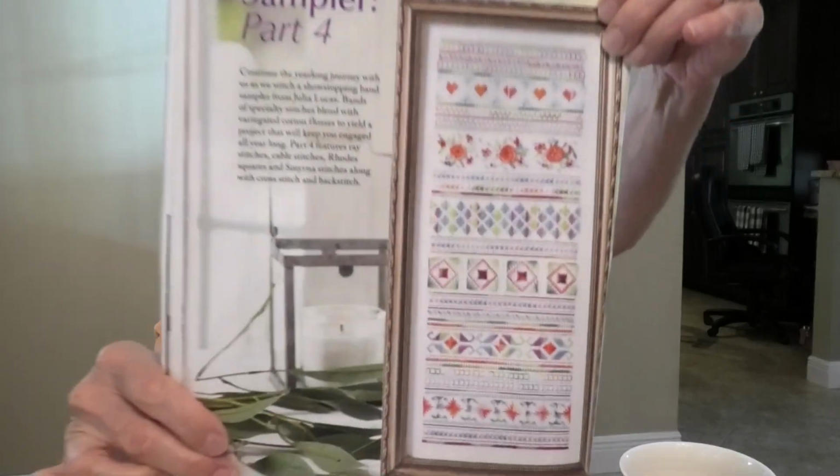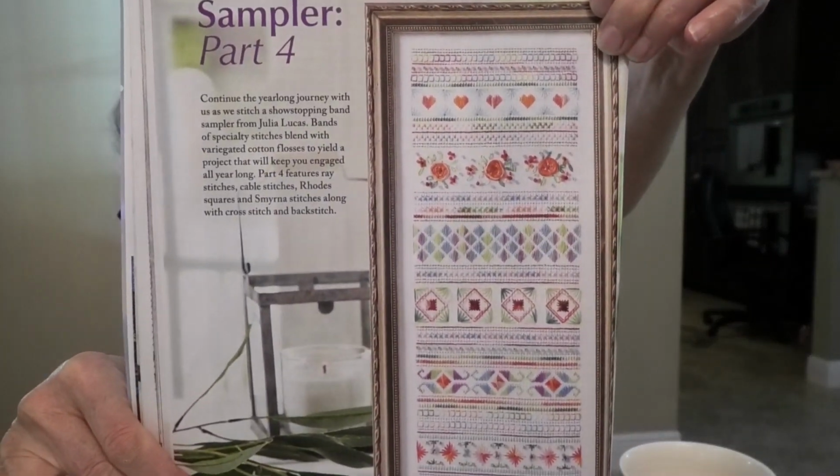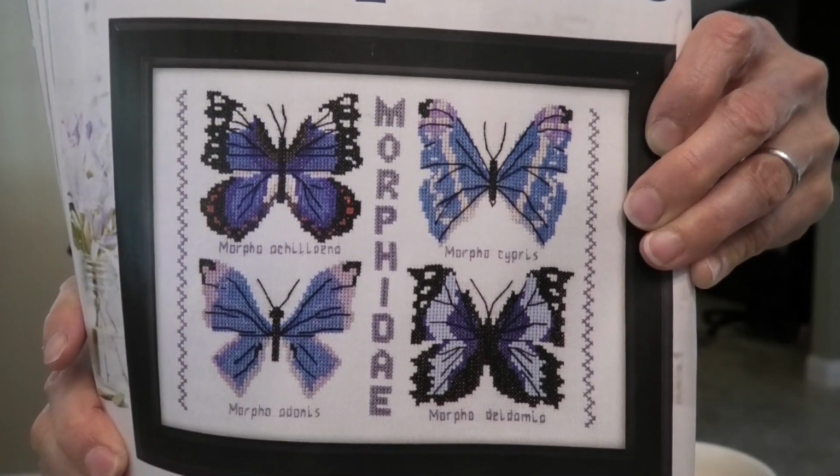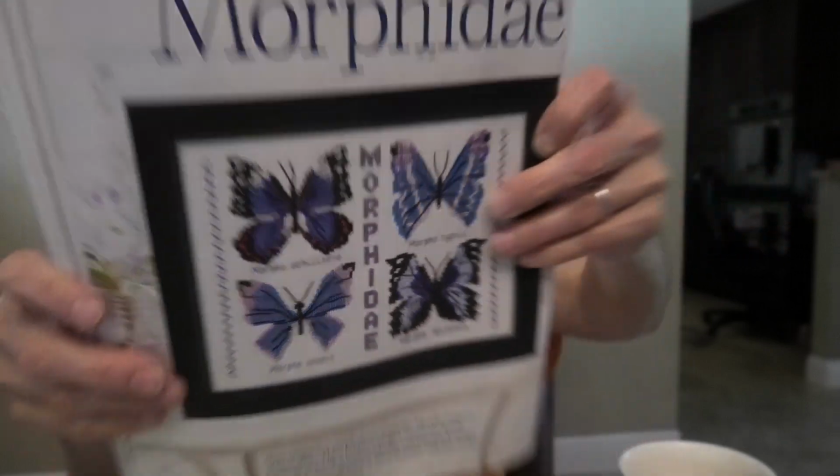Floral Band sampler by Julia Lucas, not one I would do, but I can appreciate it. It is pretty. Butterflies Morphidae by Alessia Novoselova, and I do apologize if I'm butchering that name, but this is actually very nice. It's done on antique white, which I think does not do anything for this. I think if you did this in the right fabric, it would be beautiful. That is really, really nice.